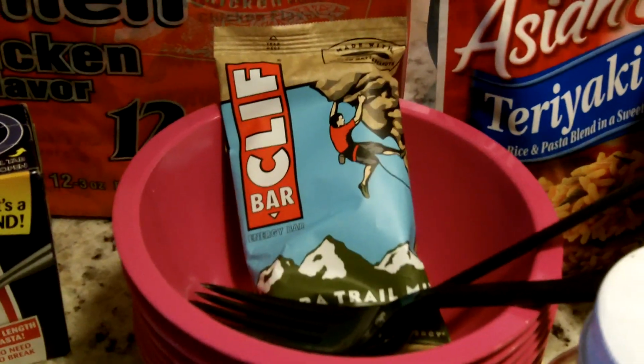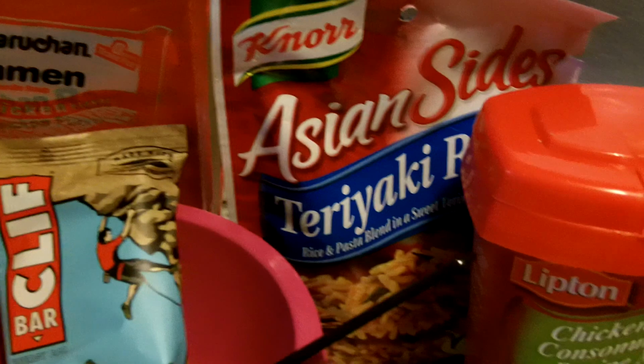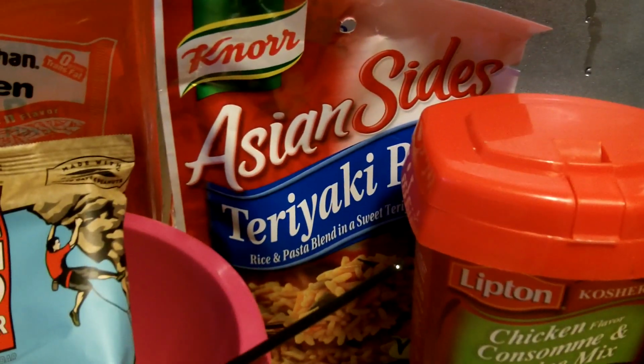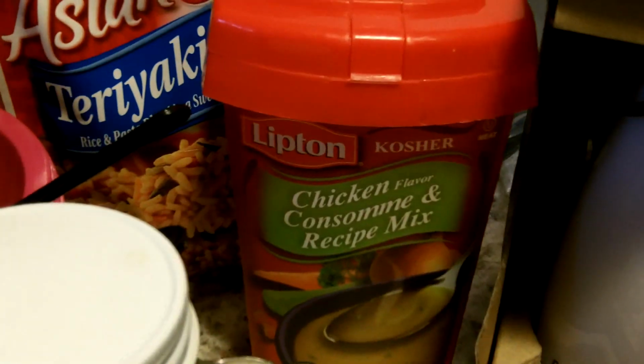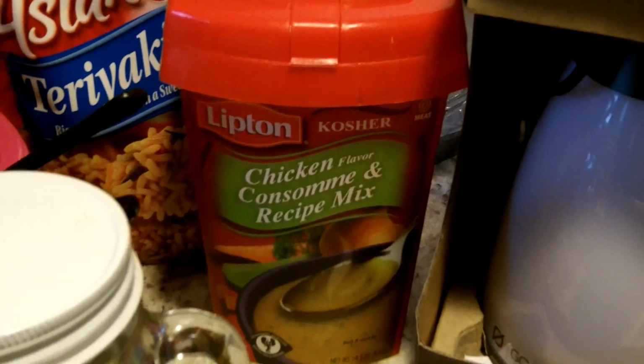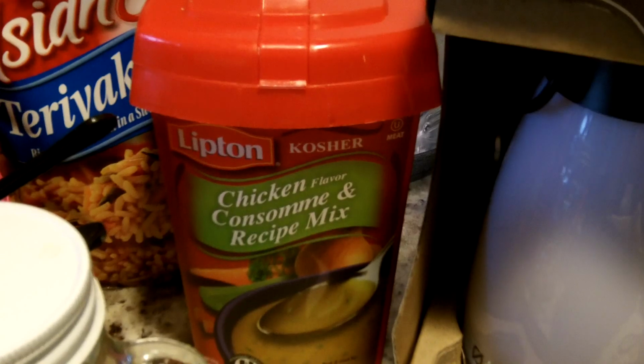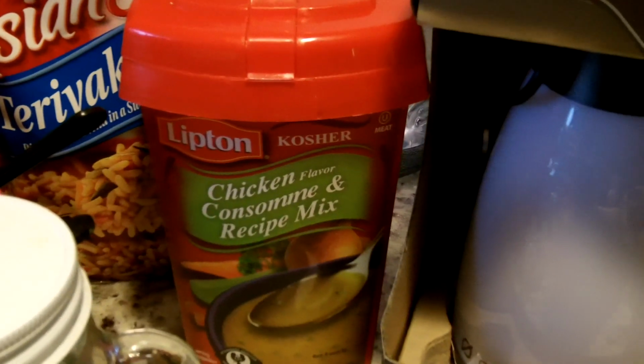Things like energy bars on hand in case you just need a snack. Different types of rice dishes, worth their weight in gold. These Lipton type consommes are great items to have because it's like a soup powder. You could add it and make a broth with it. You could add rice to that broth, pasta to that broth, meat to that broth.